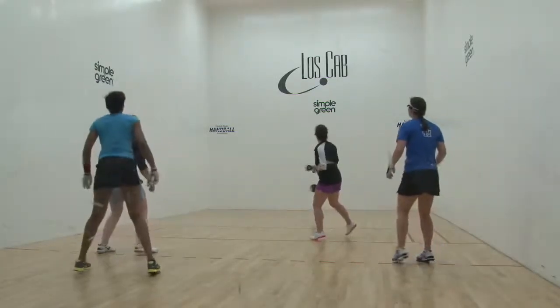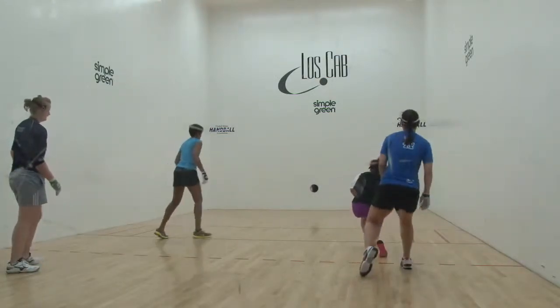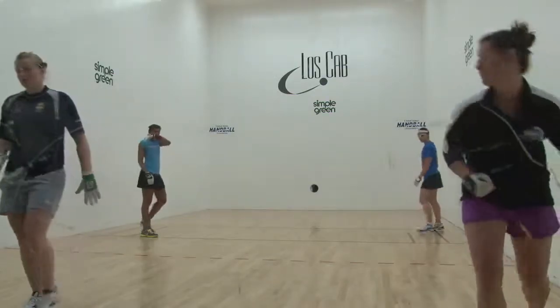That's where Tracy has a lot of power. She can step into the ball, tons of leverage. Skip. Bailey Chandler is playing too far back on the right side. Needs to come up.